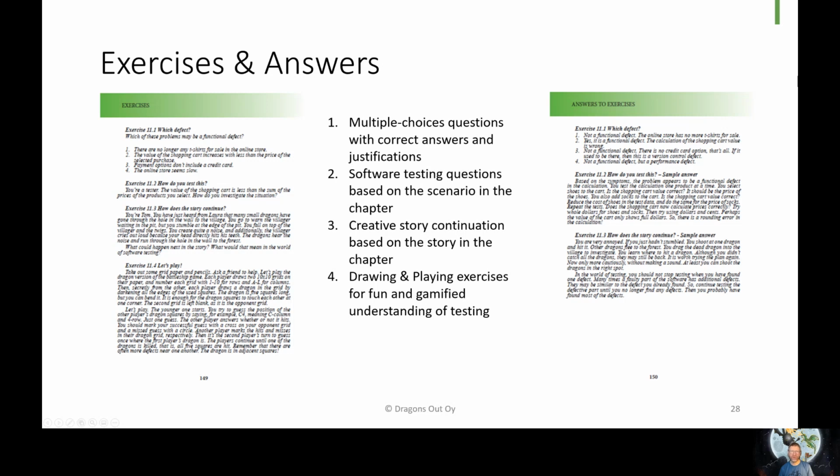So always the first question in each chapter is a multiple choice question with correct answers and justifications in the end. Question 2 is always about testing in the real world, expanding a little bit on what we learned about the real world in software testing, and basically making the student think what testing means, what it could mean in the scenario.